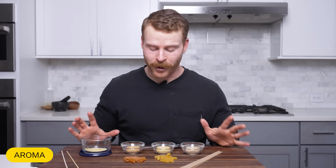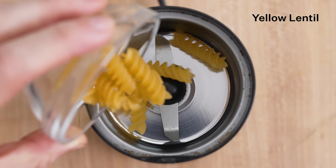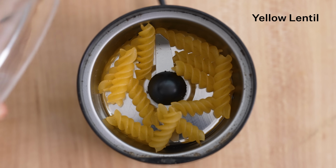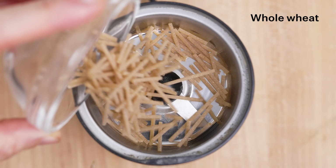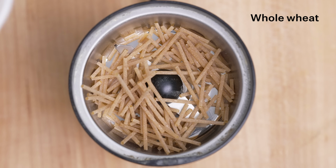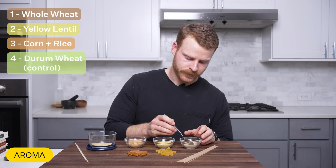So this might be a little weird, but in front of me I have various bowls of pasta powder made from ingredients other than the standard semolina durum wheat. I just threw some different pasta varieties into a spice grinder. I have some yellow lentil pasta, some corn and rice pasta, whole wheat spaghetti, and then I have some durum wheat here on the end. And if I take a little spoonful of each of these, it should be no surprise that they have a significantly different aroma.